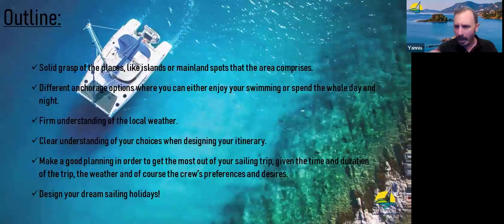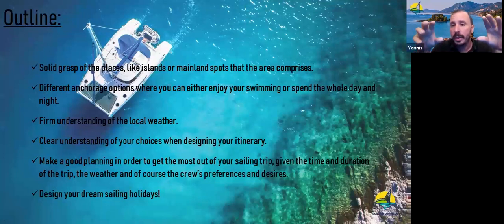I'm going to go into these details later on when I talk about each island complex separately. So before we start, just an outline, like in the other episodes, of the desired outcome of this webinar: to make you have a solid grasp of the places, like the islands or the mainland spots that the area comprises. Now, when I say mainland, I actually refer to the Sporades. The Dodecanese don't include mainland spots. The Sporades are an island complex very near to the mainland of Greece, so there are some choices on the mainland as well.